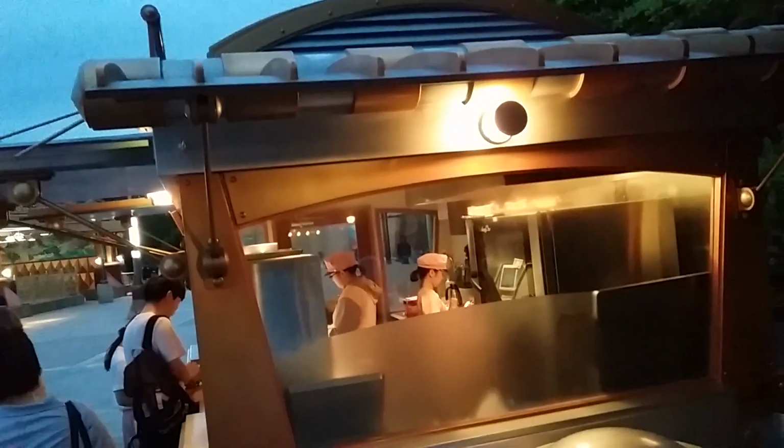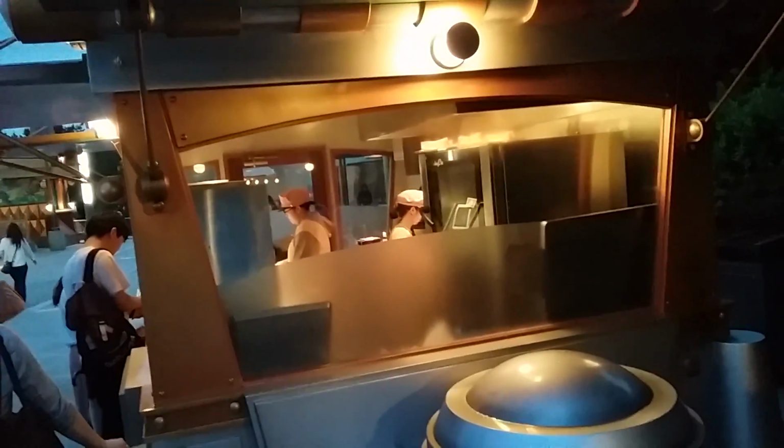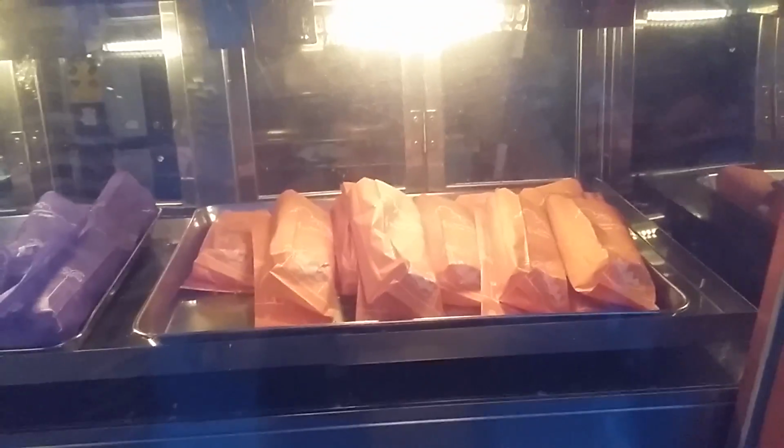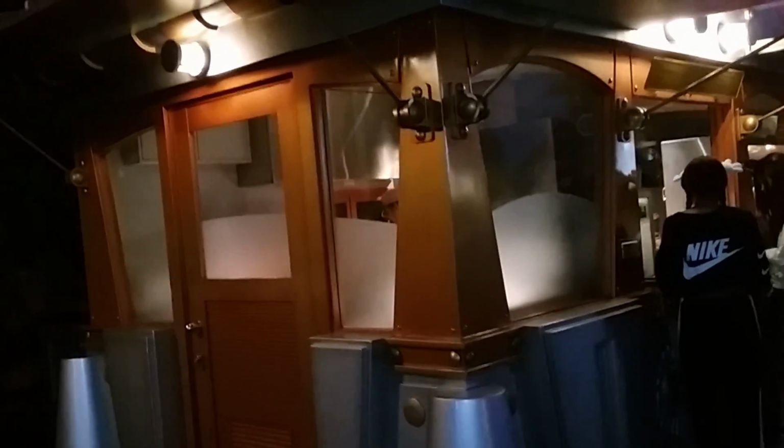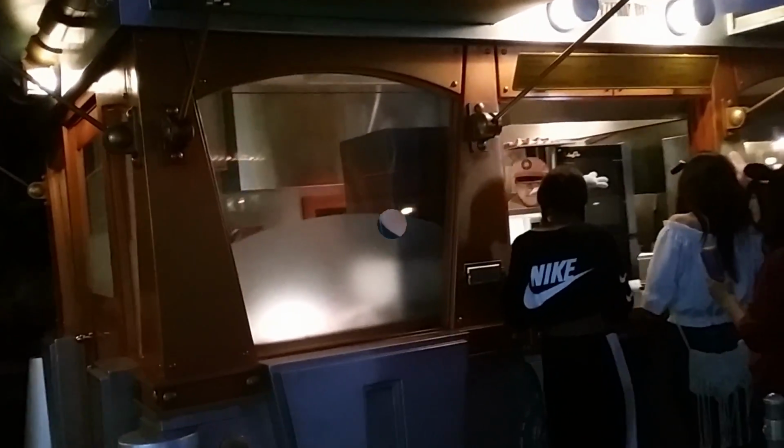Breezeway Bites is a cart service location decked out in silver and copper, featuring meat pies, fruit pies, ice bars, and a few bottled drinks. This location is designed in a very steampunk-like fashion, with narrow rods, large rivets, and that ever so slight retro-modern look to it. Alright, so today we are at Breezeway Bites, I believe.